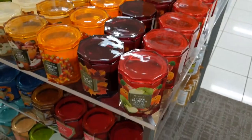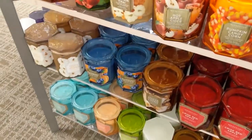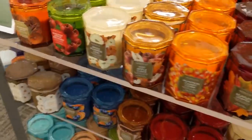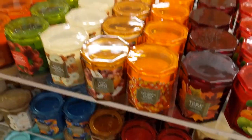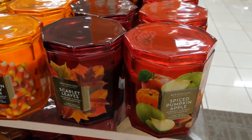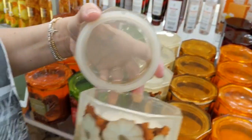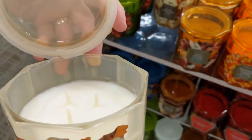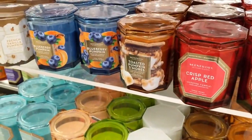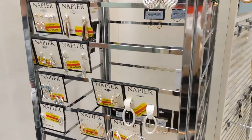And she forgot it. Oh my goodness, look at these fall candles. Blueberry pumpkin, I just saw. Oh, right here. I smelled that one you just opened. Ooh, that smells so good. Ooh, look at white pumpkin chai. Look at all these flavors, scents. Although, you could eat it, but I wouldn't recommend it. Okay, this one smells luscious. White pumpkin chai. Yes. Look at these, crisp red apple, toasted pumpkin s'more, French vanilla pumpkin. Oh my gosh.